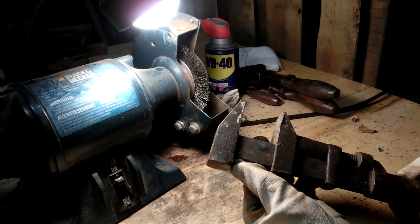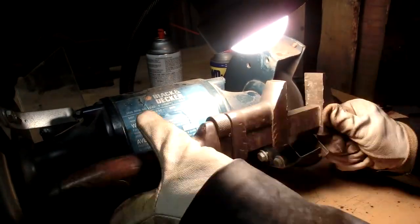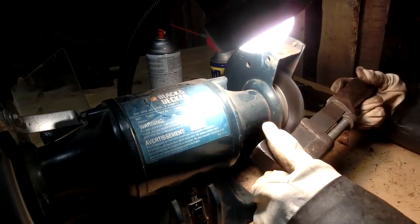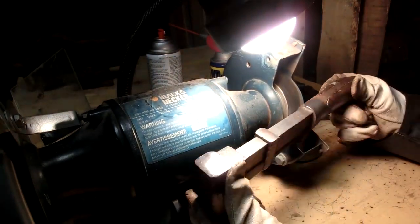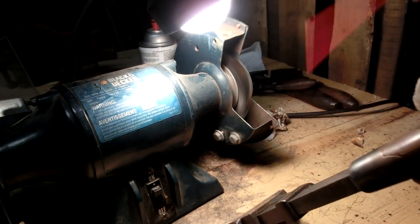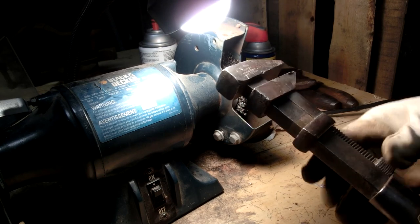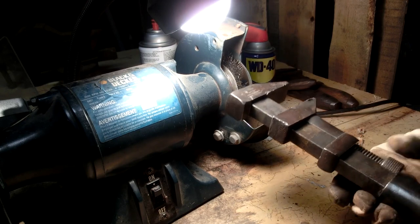So now we're going to the bigger one, the one that has the date codes. Let's clean that off real quick. Oh, much easier. It's amazing how a little bit of lubrication can go a long way.